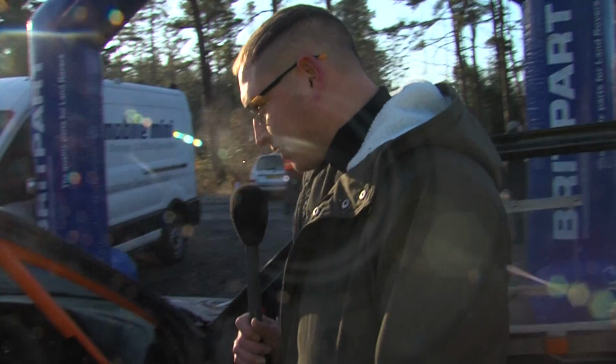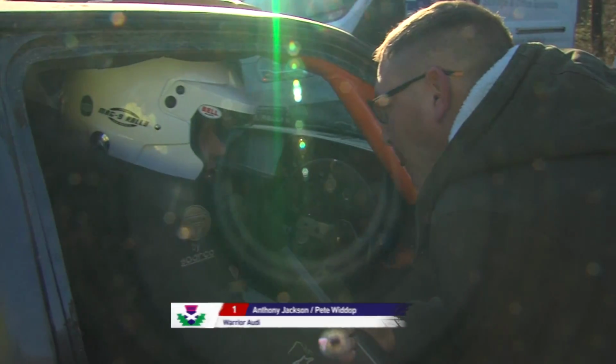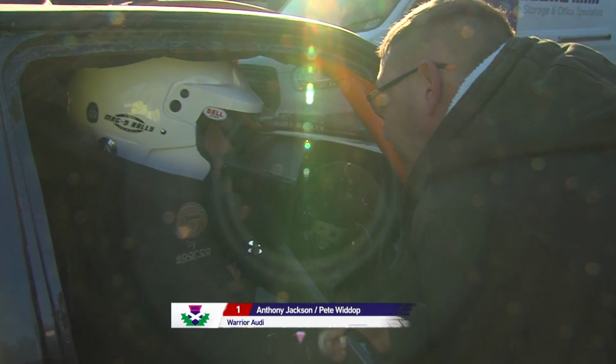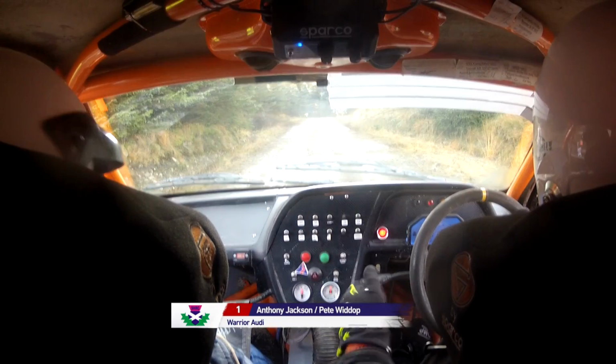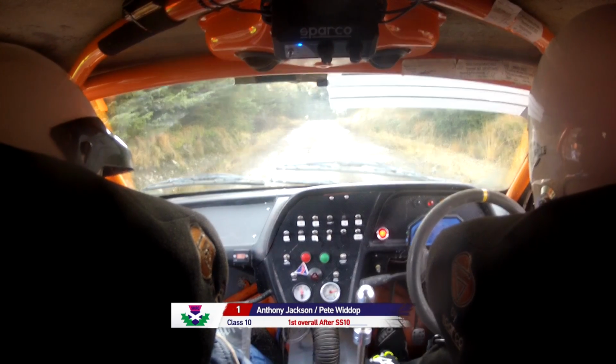Night stages are done, first thing Sunday morning. 6 stages to go, Anthony. You're running away with this. What a performance yesterday, 7 minutes ahead. What's the plan here? Yeah, we're just going to see what the roads are like out there this morning and just keep it in that rhythm. Hopefully we've still got it from yesterday and see how we get on. Hopefully we'll finish and see what happens.